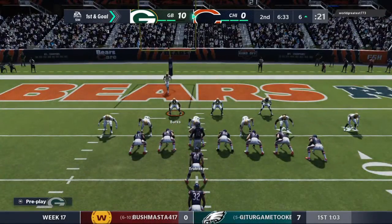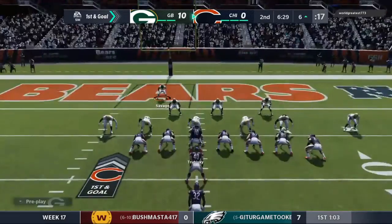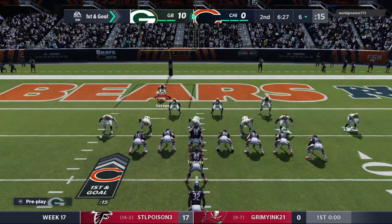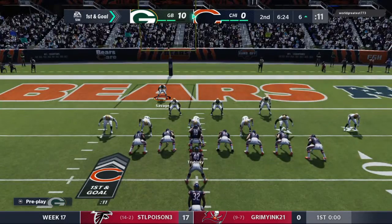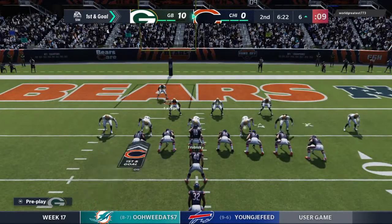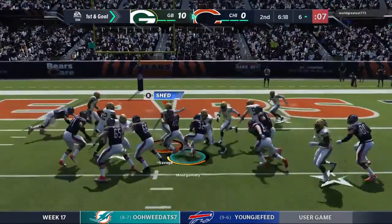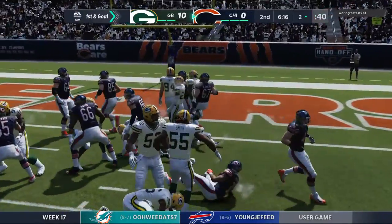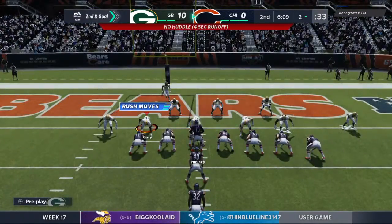First and goal, and they've got to be thinking a chance to get right back into this football game. Mike 42, Mike 42, check, Mike 42. And we're heavy on the edges. Check. They'll run with Montgomery, and he's able to get it down to the 2-yard line. A pickup of 4 on 1st down.